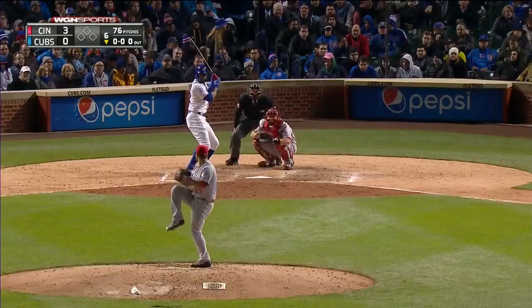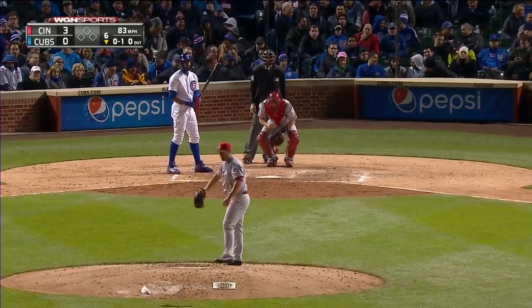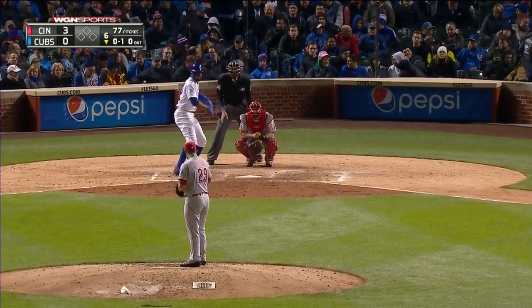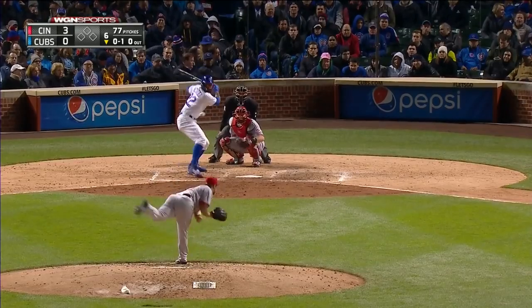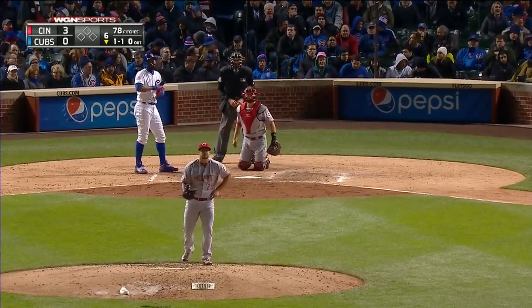Lefty to lefty. Hayward has flied out and grounded out. He takes a strike. Jason came up with 2 men in scoring position in the 3rd, but grounded out to end the inning. That's the biggest out by far that Finnegan has gotten. He misses inside. It's 1-1.